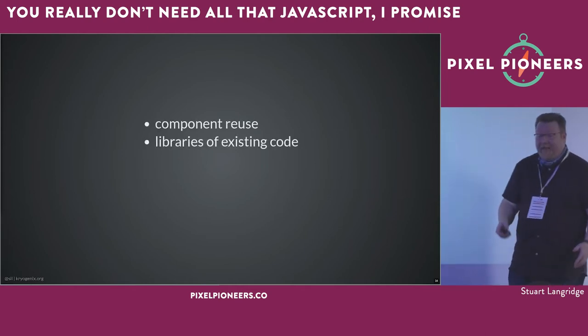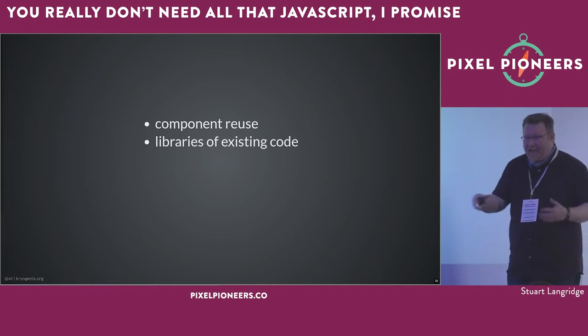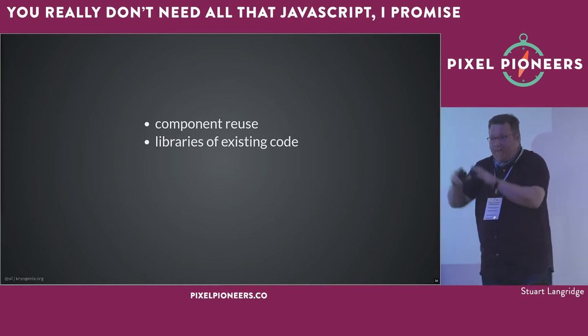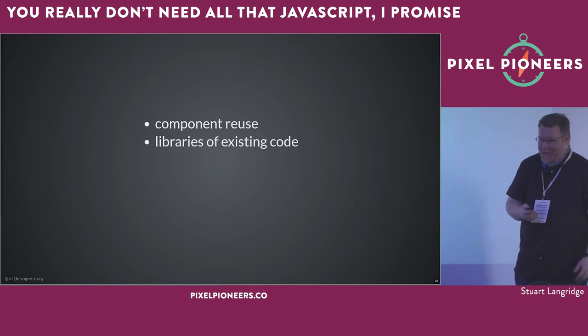We get things like component reuse. We get libraries of existing code we can go back to and pick up and use again. Someone else can write the thing so you don't have to. And more importantly, they can debug it and they can pull in bug fixes from all over the shop and handle use cases that you wouldn't have thought of or wouldn't have come across. Collaborative software is a good thing. Open source software is a good thing. And getting to reuse this is useful.